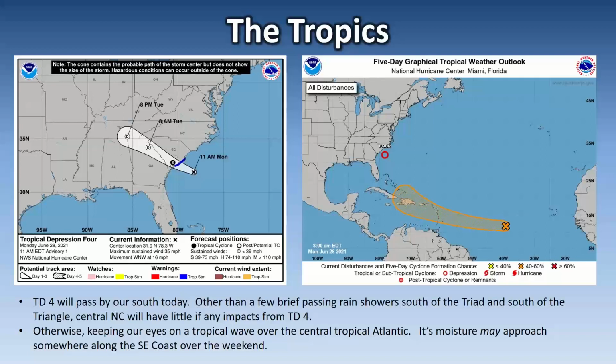But it's possible that some of that moisture could get drawn up toward coastal Carolina sections, maybe providing an opportunity for some rain early next week or perhaps over the weekend. We'll see. It's too early. Don't get terribly concerned about it at the moment. Just know that we're keeping our eyes on things.